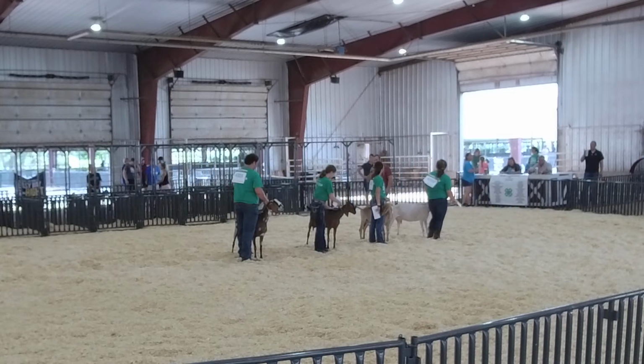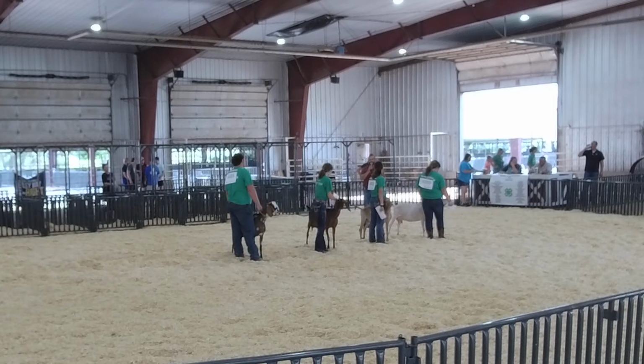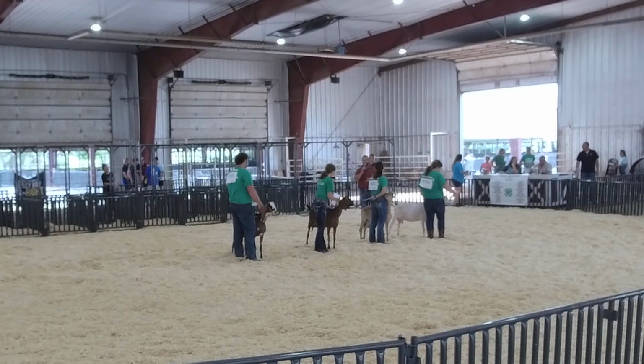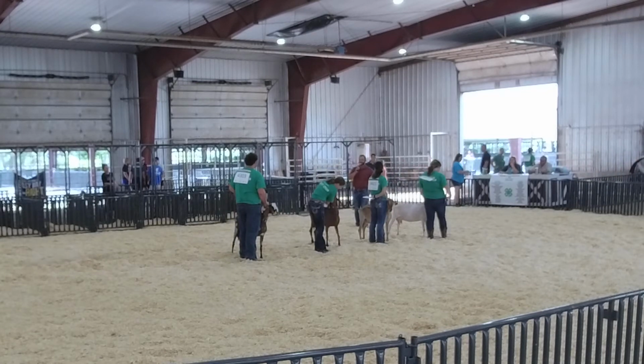Over third, it is kind of some of that capacity. She's got a really high rear udder attachment. That udder is really full. She's really sharp and angular. If I could change one thing about her, it is maybe get those teats to hang a little more squarely underneath her. So I would grant that to number three.